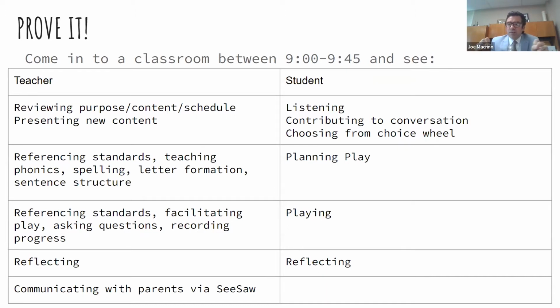So most of this happens between 9 and 9:45. Although I would love to see play all day, right now, this is where we are. And we're happy with this right now, but we're always going to push ourselves. So you come into the classroom between 9 and 9:45. And outside of the video, we're going to pull the curtain back a little bit.